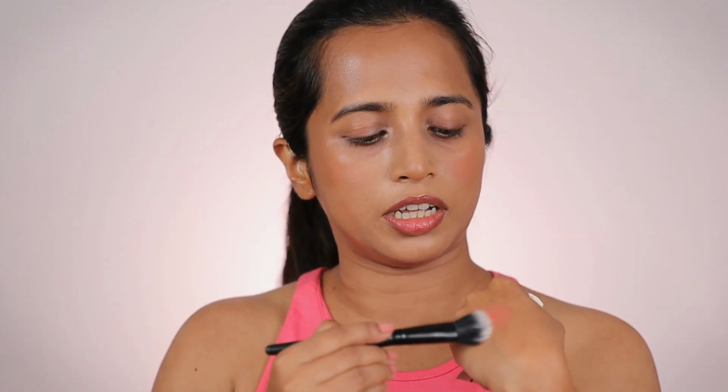Now I will apply some cream blush, and here is another thing that we should follow. We should not apply cream blush directly on our face. We should take it like this, on the back of our hand or make a plate or something, and we apply it like this after taking it onto the brush. This way we can control the pigmentation much better. Very important to understand your facial features and apply it accordingly.